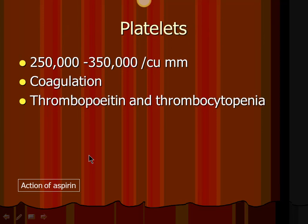So let's look at platelets. Again, like I said, they are cell inclusions, flower-like structures. The count is usually 250,000 to 350,000 per cubic millimeter. They are important because they take part in clotting of blood. What they do is, if there is a tear in the vessel wall, they go and aggregate at that point and form a little platelet plug. So they stop the bleeding for some time till the clotting process begins to occur.